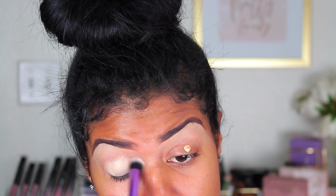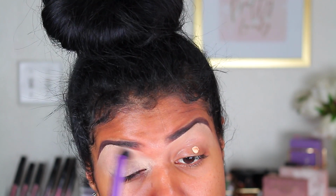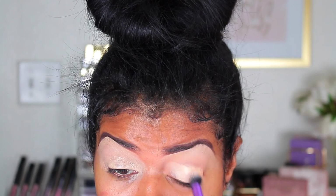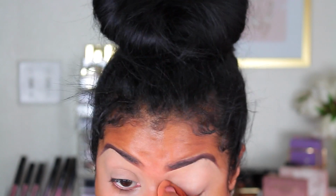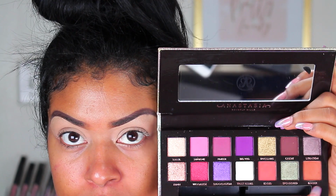Now, of course, I'm going to start off by priming my lid, and I'm just going to create a really light base for this next look, because this next look, I need it to slay to the gods. This is the type of look you would go out for a late night with your girls or to the club or something. Personally, this is what I would rock this look for. And I need this to last all night. So I need me a nice shadow base.